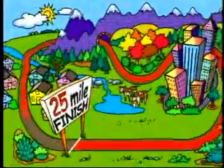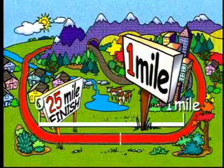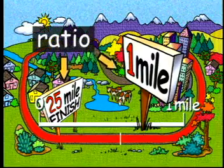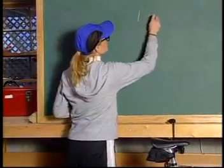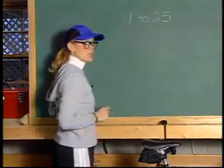I see what you're saying. Hey, let's figure it out mathematically. Okay, how can a 1-mile bike ride tell us what a 25-mile bike race will require? Enter the world-famous ratio. A ratio is a way of comparing the size of 2 numbers. Let's compare Van's 1-mile test run to the 25-mile bike race he will enter.